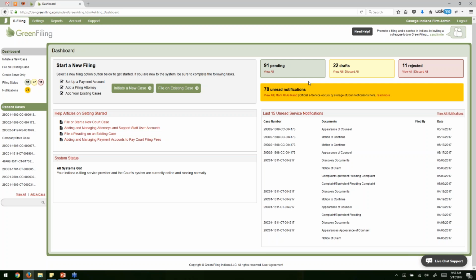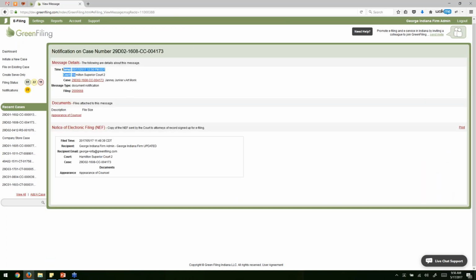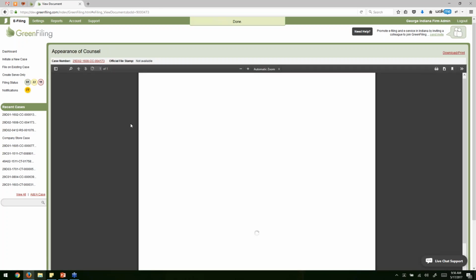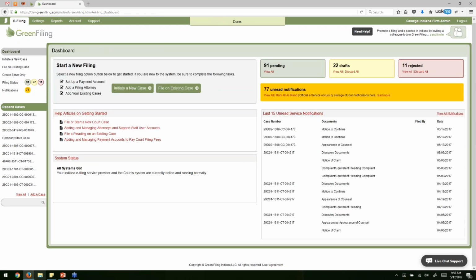So at any time you can log into Green Filing. You can see here on the dashboard how many notifications have been sent to you, and then you can view those notifications. So if you ever think you missed anything, this is a good place to check. On the left-hand side here, we can just click this Notifications tab. It's going to show you a list of all the service notifications that have been sent to you. You can click on those notifications to open them up, see the detail about the filing, and also there's a link available to view the document. So that's what the Notifications tab is all about. That's what this unread notification section is all about on the dashboard.